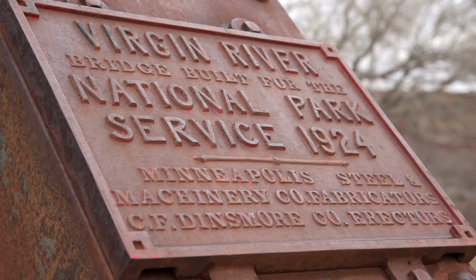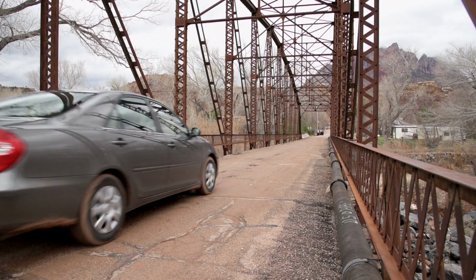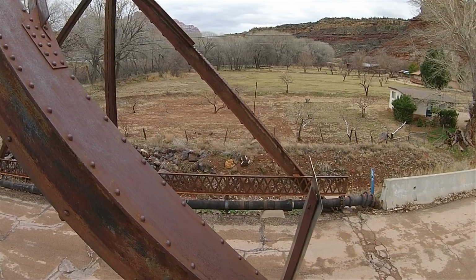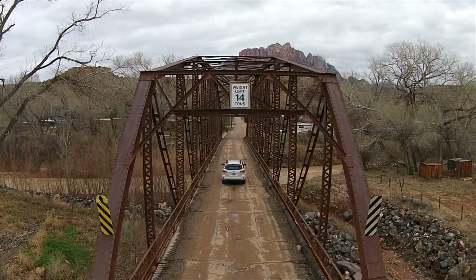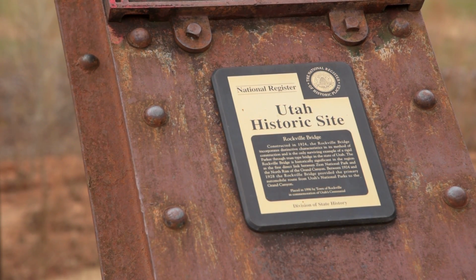It was built in 1924 by the National Park Service to provide access for tourists that were coming from the Grand Canyon and also coming from Bryce. Made it easier to get here and easier to go over there. So over the years, it's just become one of the staples in Rockville and one of our historic structures. The Rockville Bridge is believed to be the only structure outside of a national park boundary to be funded by the U.S. Park Service and was placed on the National Register of Historic Places in 1995.